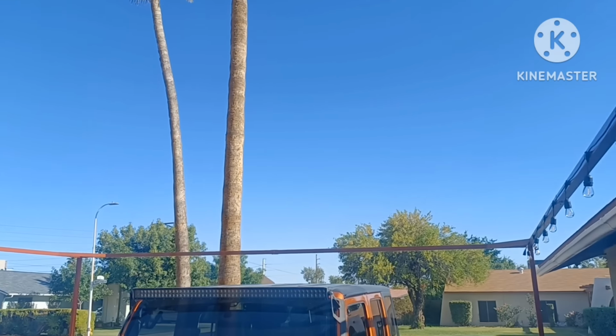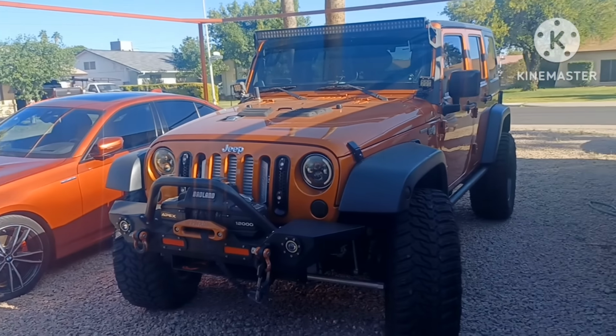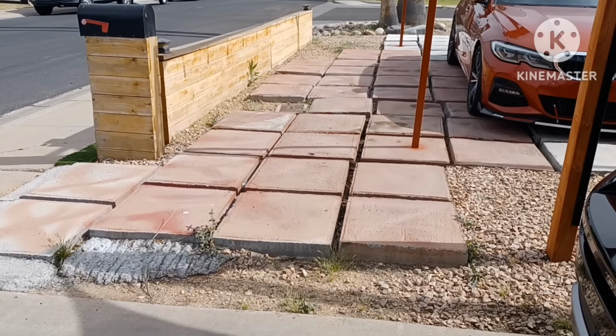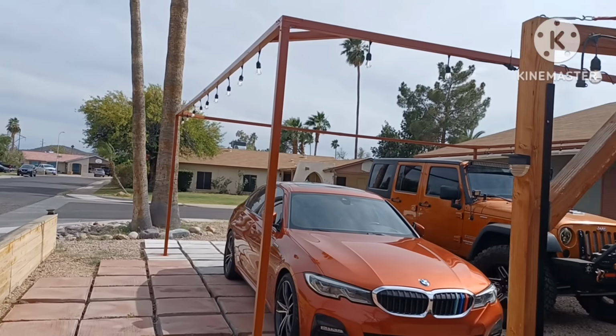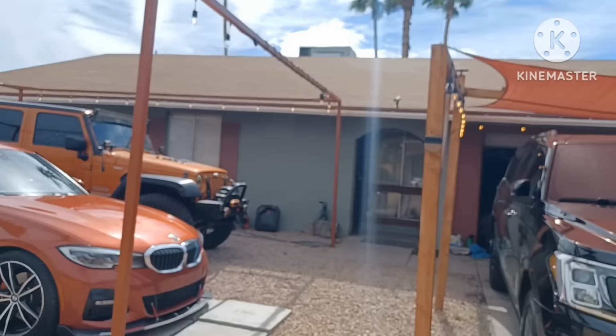Like I said, it's all painted. I'm going to have the orange cars under here. I got to figure out what to do with that Escalade. All right, it's basically done right there. There it is. All my lights are up. I got them lit up on both sides.